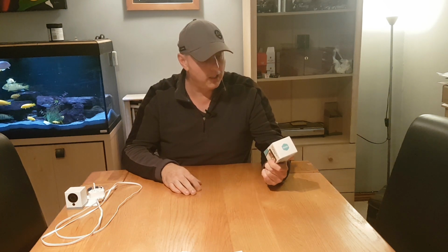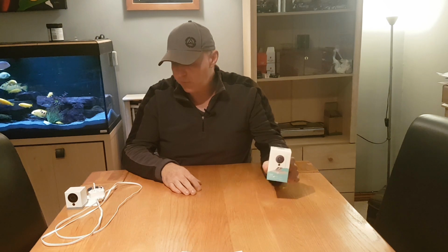It is an app-based camera, which we'll talk about a little bit more later. So let me just show you what you get. It's, as I said, a very small box. The reason for being such a small box is that it's a small camera. That is your actual camera.